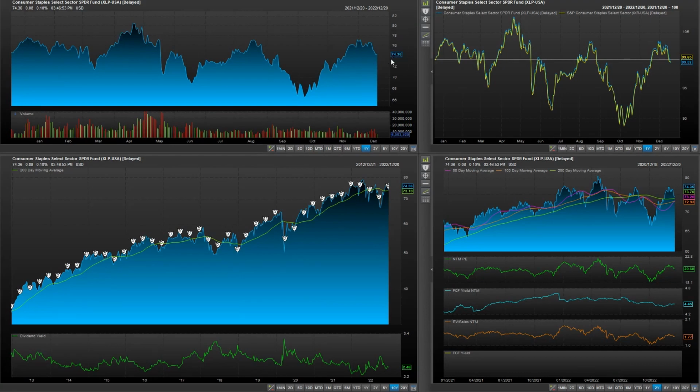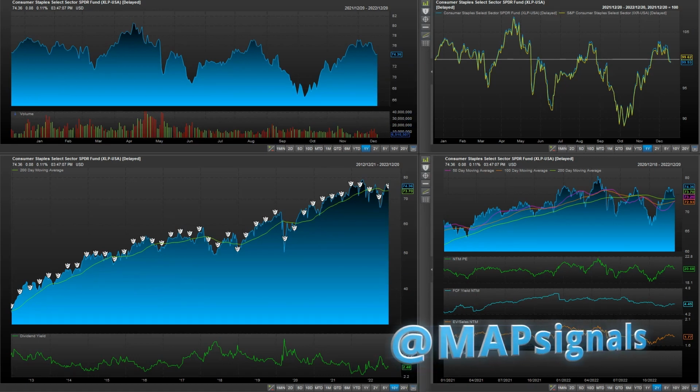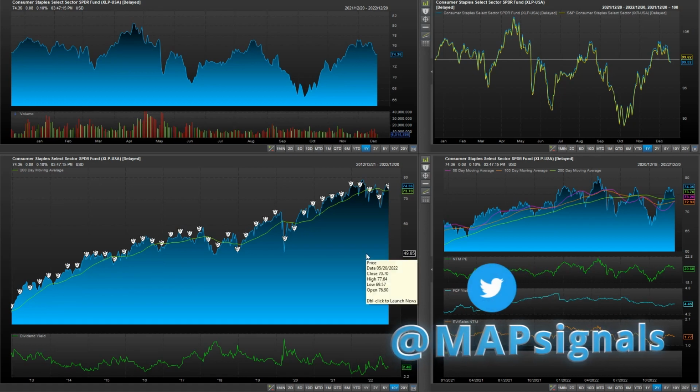Last price is right around $74.36. On a 1-year basis, it's relatively flat, right? It started the year at 74 and change, and it's right about 74 and change here. So it's handling volatility very well. Now, if we come down here, we can see that the forward yield is 2.5%. That is very attractive these days.